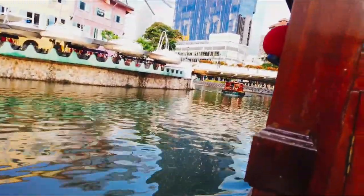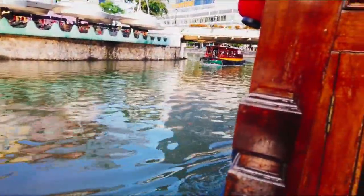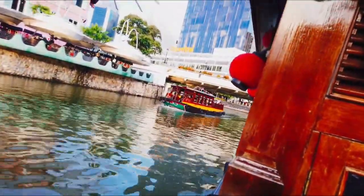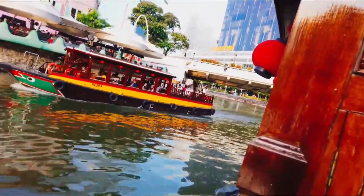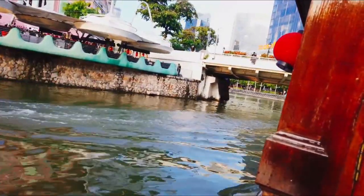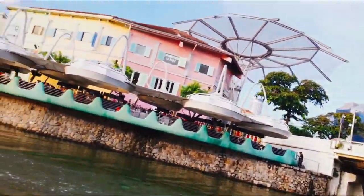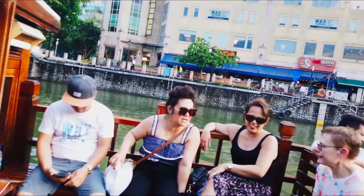Now that you've got your eyes trained, your ears peeled, and your cameras ready, let's get started. We're now traveling into the very heart of our island city, so sit back and enjoy Singapore's fascinating story. The area to your right used to be the site of Riverside Village.